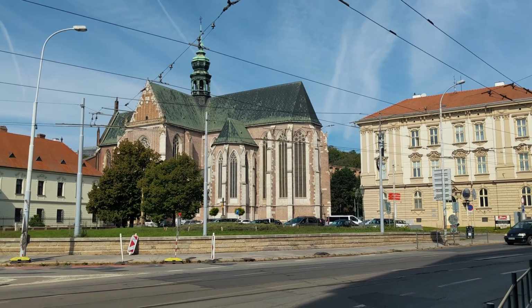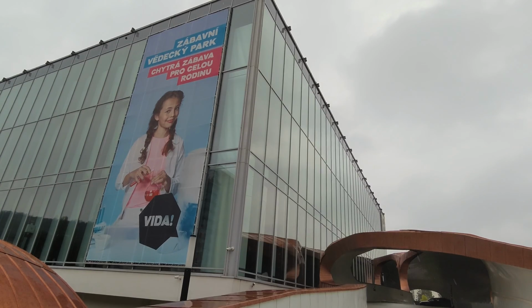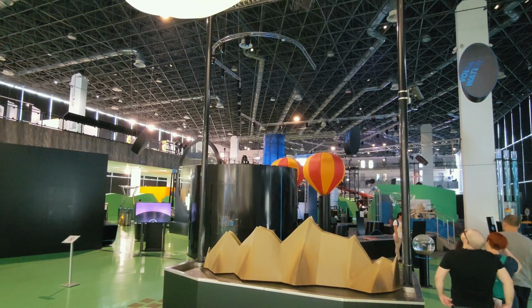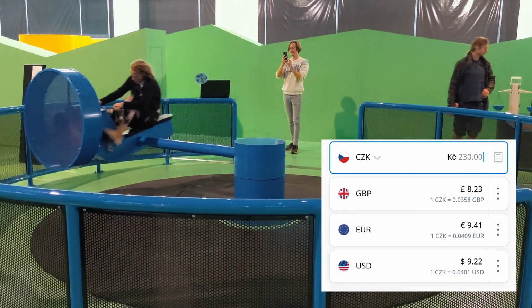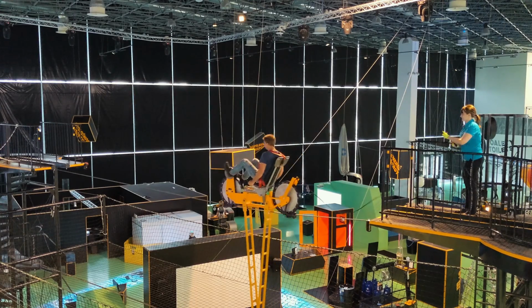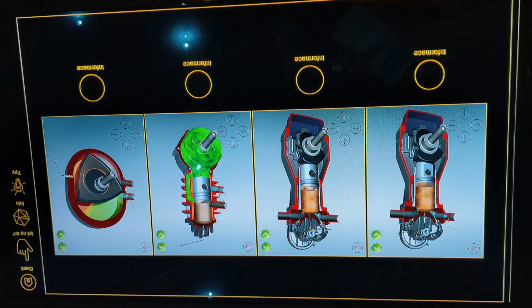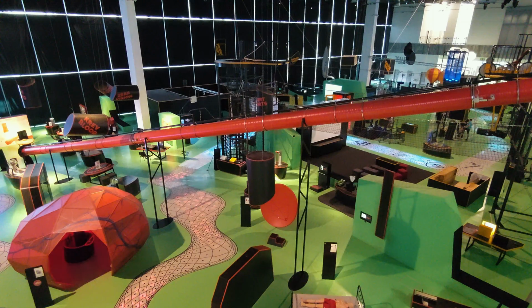Now we know how public transport works, it is time to leave the old city centre behind us for a bit and go by tram to its science museum. If it's raining when you're in Brno, maybe you want to visit the Vida Science Museum. It's 230 Czech krona for an adult to visit this place, and there are loads of experiments you can do here. Especially nice probably when you're with a group of people or with your kids. But be aware that most of the descriptions here are all in Czech, so it might be a bit hard to understand what exactly you need to do.